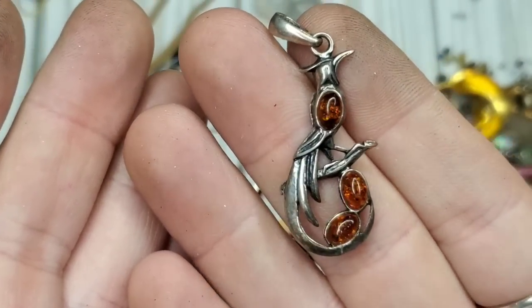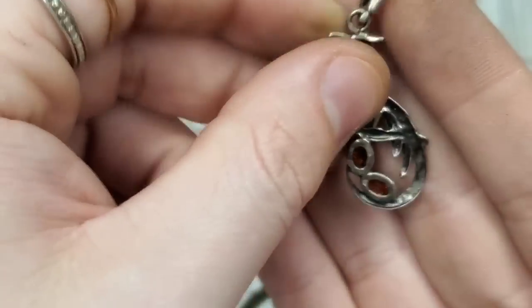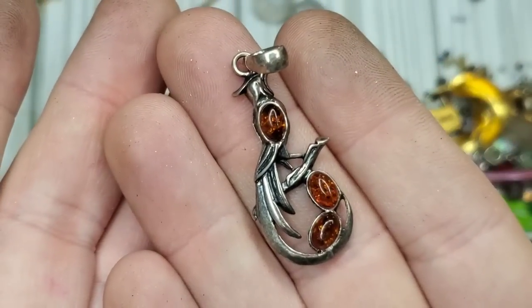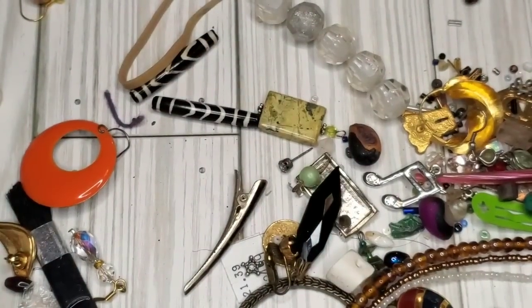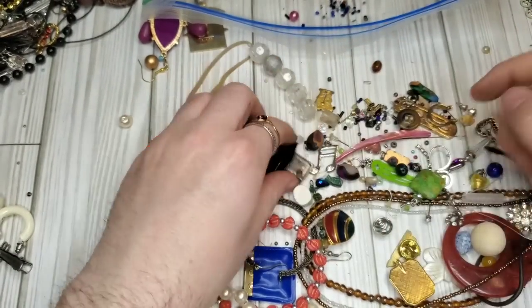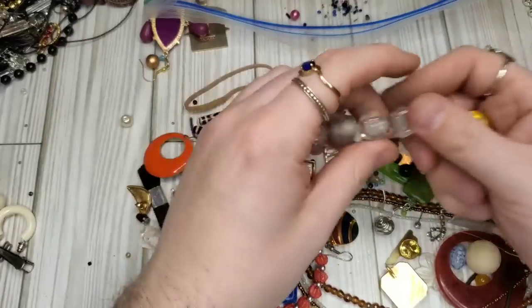Bingo. Love that. 925 and amber little pendant. Awesome. Love that. All right. I was like, I know there's at least one good piece in here. All right.